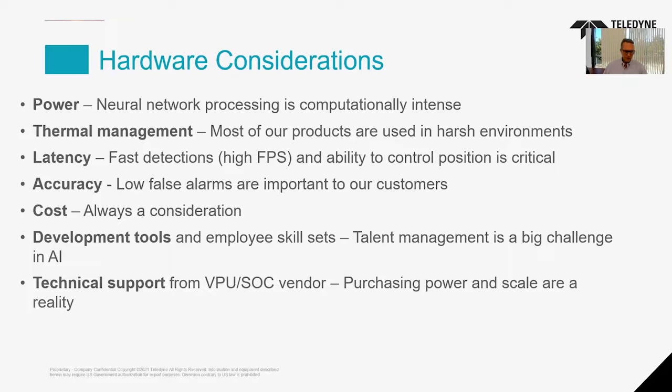Hardware considerations. Well, as we've just talked about, power is a major consideration. Neural network processing is very computationally intense. This translates directly into thermal management. Most of our products are used in harsh environments, and environmental considerations are paramount. Many of our applications require fast frame rate or low latency, whether they are controlling a pan and tilt or we're looking at fast moving targets. Latency is a major consideration and a big performance parameter that our customers are focused on.